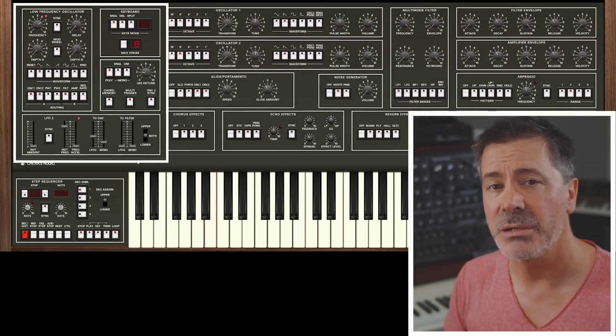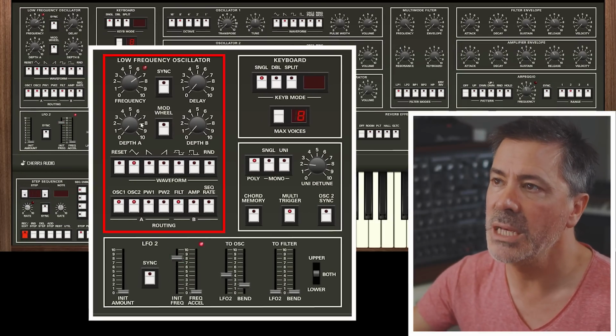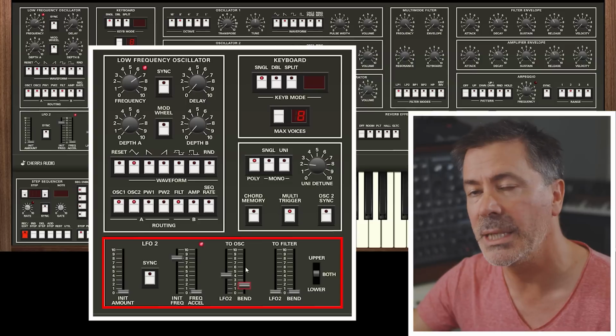Right, so we've talked about the envelope generators, now let's talk about the LFOs. You'll see here we've actually got 2 of them. This is the main LFO, LFO number 1, and we've got LFO number 2 below. We'll talk about that in a little while.